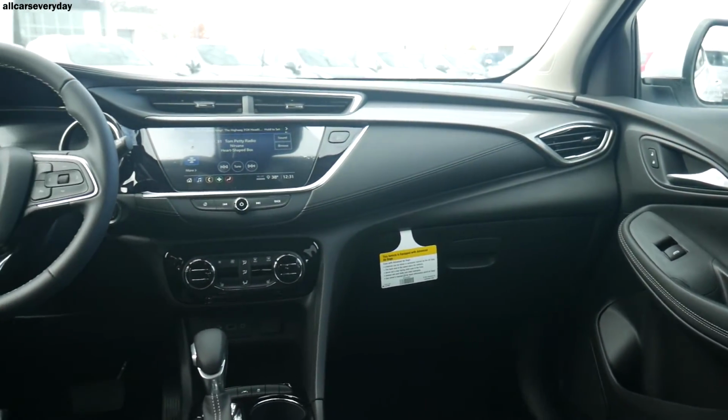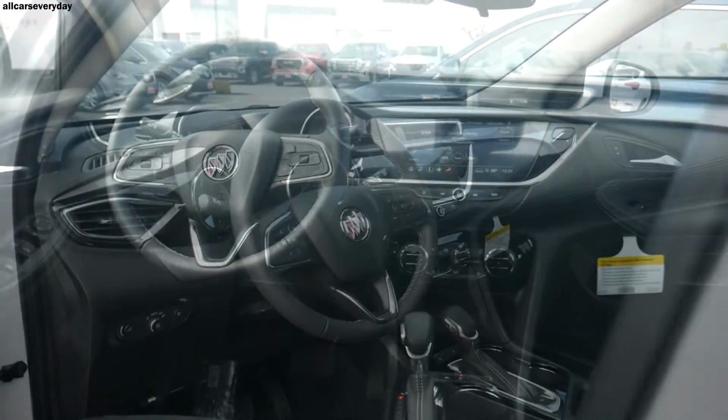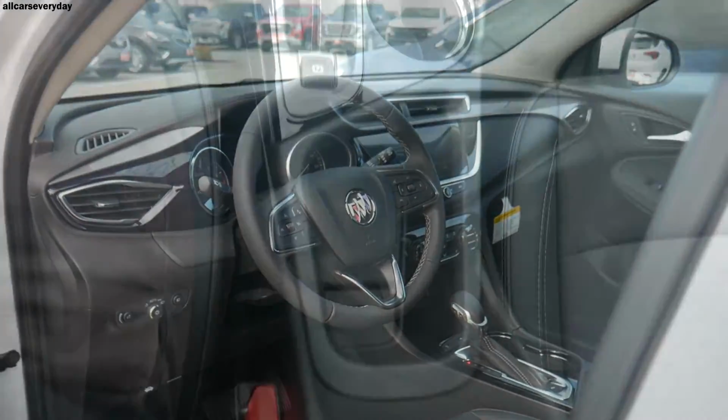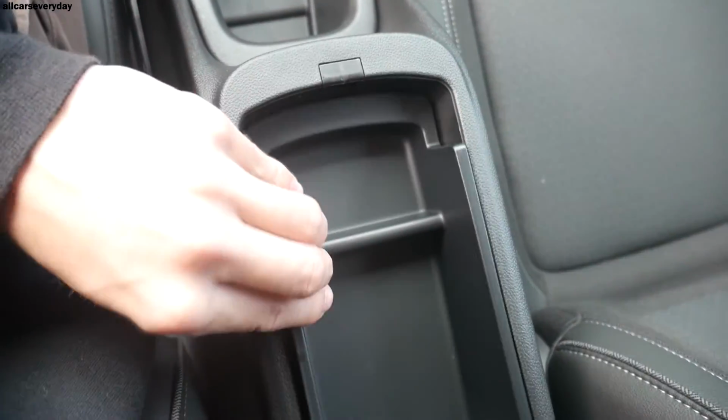The dashboard itself rides the line between busy and unique. Where the dash butts into each door is a confluence of lines and layers all coming together, which you'll have to decide for yourself whether that's appealing or not. I personally like it, even though it goes against the current trend of simplifying and widening the interiors of cars.